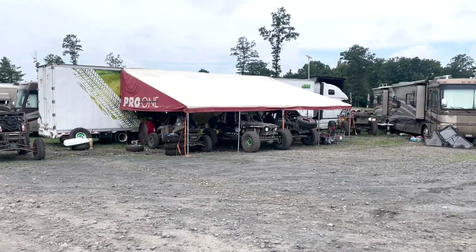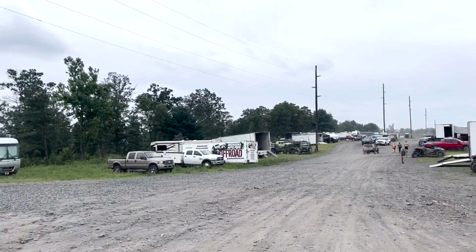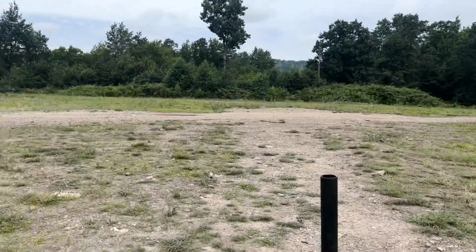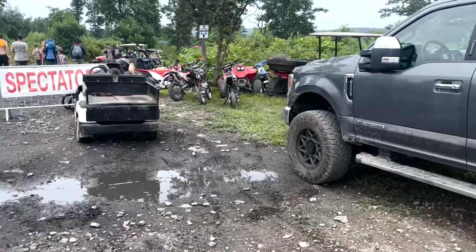Got some 4400 cars getting prepped. They're gonna be taking off here in a couple hours. So everyone in the pits, when I was driving through, you could tell they're giving their cars one last look over. Here's the hot pit area. Looks like we got one car finished a lap, and they'll be coming back through here and pitting, and then taking off back that direction to go out on the second lap.